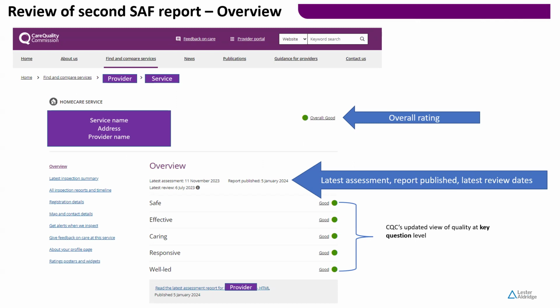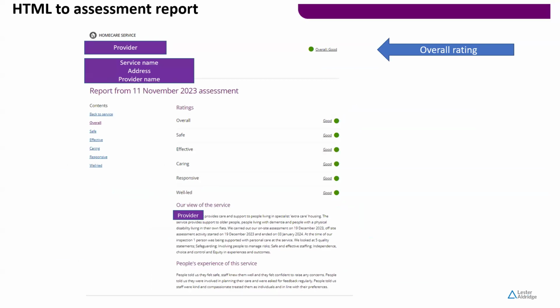Now, CQC's updated view of the quality statement, that is here. So it says latest assessment, 11th of November 2023, report published 5th of January 2024, latest review 6th of July 2023, and then you have a link to that. So as a member of the public, you have to understand that what you're looking at on that page does not necessarily reflect what happened in November 2023. You have to actually go through to the assessment report, at which point in time you will see potentially what exactly was rated in November 2023.